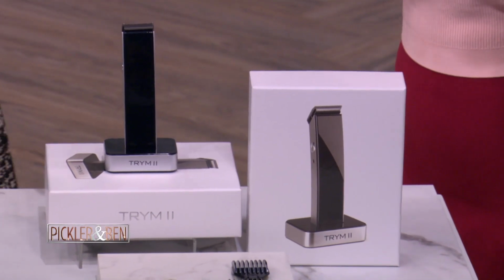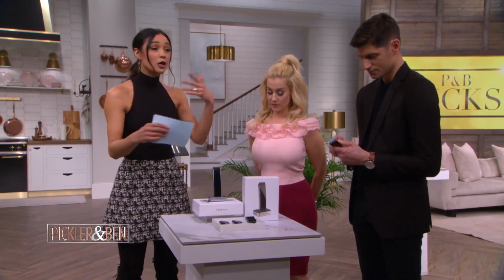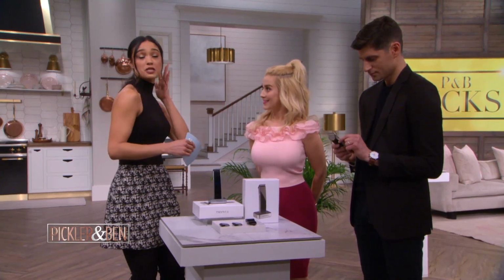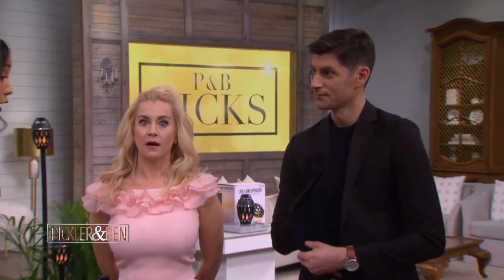This here is the Trim 2 Ultra Sleek Shaver, guys. It's going to be perfect for your man to edge up things on his head, maybe his beard, his mustache. You do chest? Body hair, go to town. I'm shaving my chest as we speak.